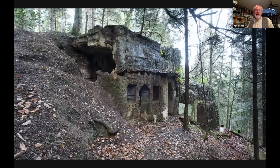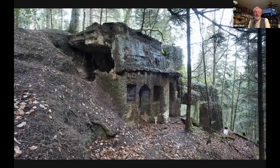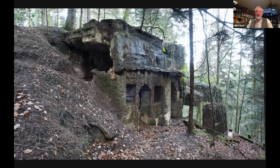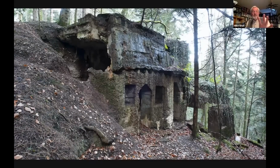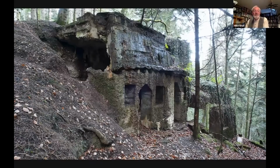This is actually a place called the Col de Chapelot. This is a telerific station. We're on top of a hill, and on the slope in the right-hand side of the photograph, there was a cable car going down there, and this was the station for that telerific, by which they brought their supplies up. And this particular position is actually just 400 meters from the front line. And here they had a complete rest camp. There's a chapel, there's a hospital, there's an officers' mess. There's absolutely everything, but just 400 meters from the front line.